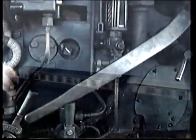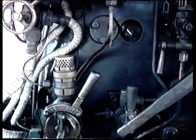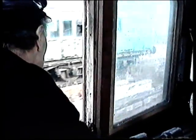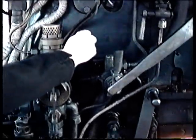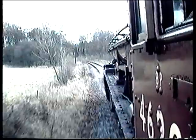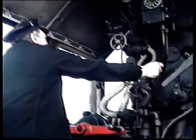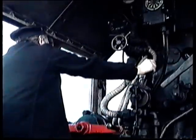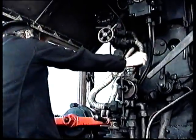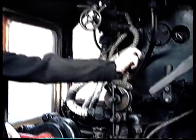Princess Margaret Rose spent many years by the seaside in North Wales before returning to Derbyshire, and it's at Butterley, where she was restored, that we see inside her cab. This was a rare run on her home base, as she's officially too heavy for the line and only works very occasionally by special dispensation.